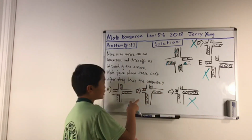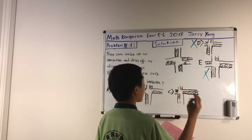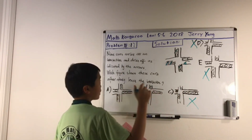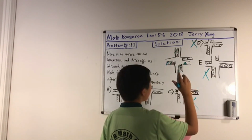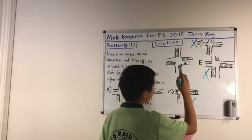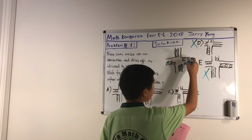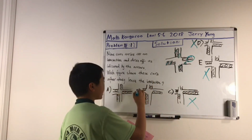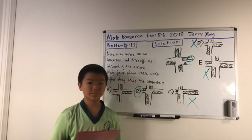So now we're down to 2. So we have 2 left, and the main difference is the top. So let us solve for the top. We see that if we look closely, only this one is going to the top. Therefore, the answer is B.